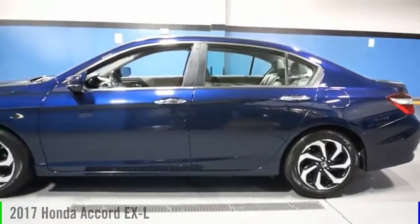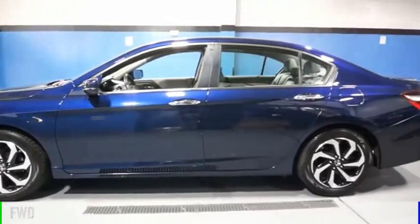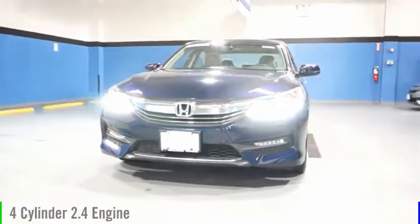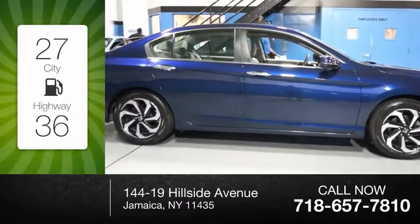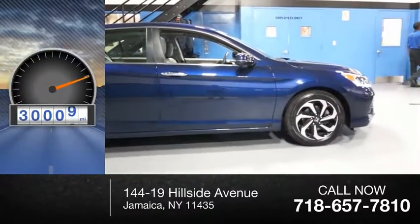Take a ride in the 2017 Accord. This vehicle is powered by a front-wheel drive, 4-cylinder, 2.4-liter engine and comes with a continuously variable transmission. Great fuel efficiency saves you money by requiring fewer trips to the gas station. This vehicle has less than 35,000 miles.